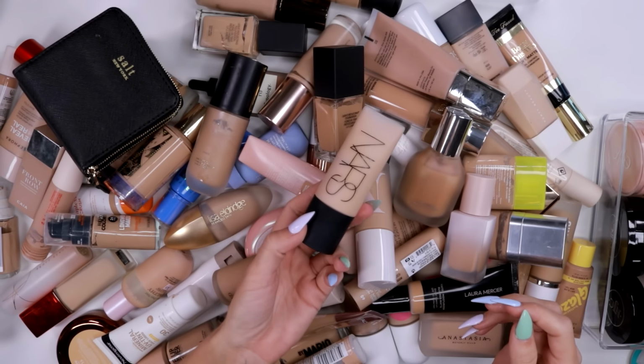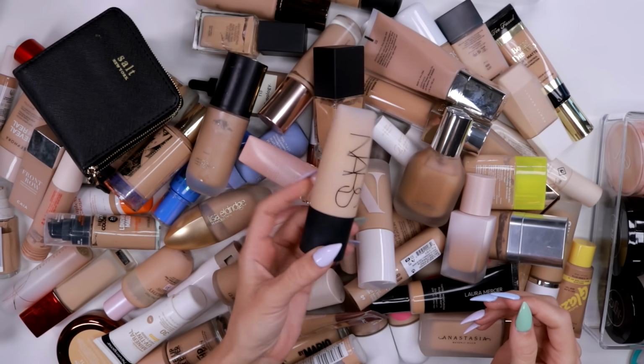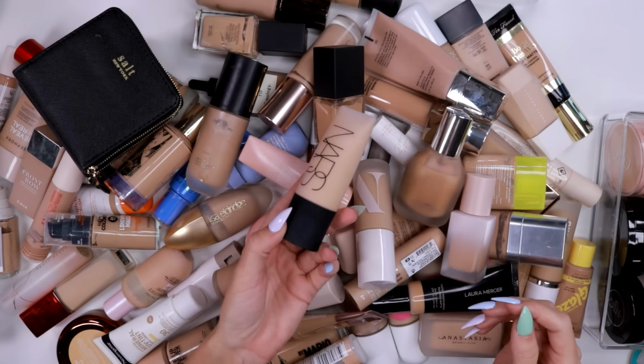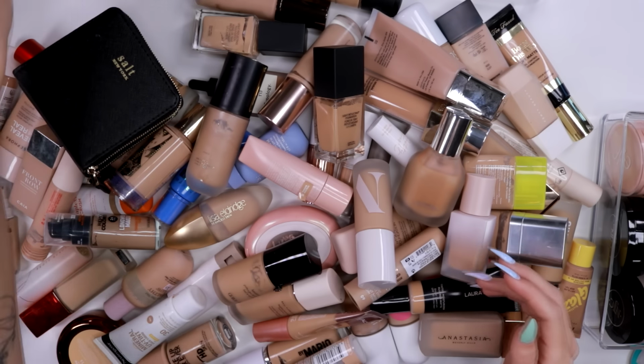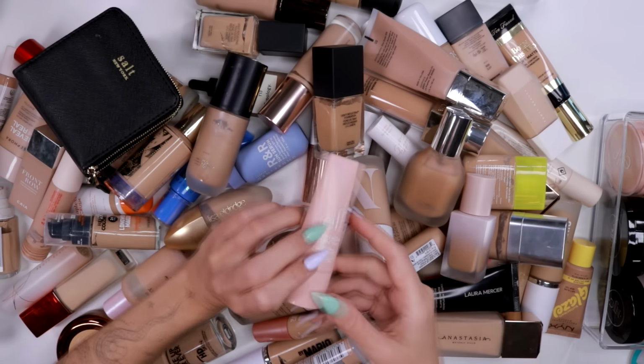This one is a very full coverage, very matte foundation from NARS. There's nothing wrong with it, but I don't reach for stuff like this. I've been wearing much less heavy makeup than this the past couple of years, if we're gonna be honest.